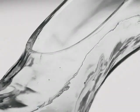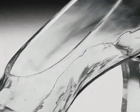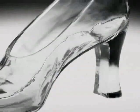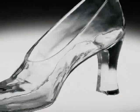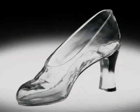Long before the animated version of Cinderella was made, a different movie studio decided to make the story into a movie with real actors. They ordered several pairs of the slippers to put on display in the lobbies of various movie theaters to help promote their film. No one knows if the movie ever got made, but today, the Corning Museum of Glass is the proud owner of one pair of these beautiful fairy tale shoes.